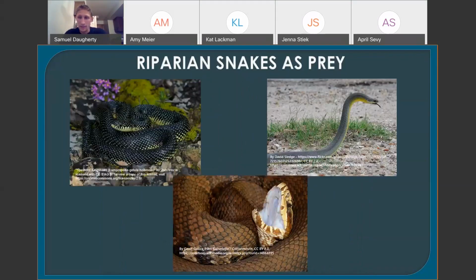And last but not least, there's actually a lot of snakes that eat other snakes. There are ophiophagous snakes in Missouri. Those include the speckled king snake on the top left. It's a very handsome snake, as well as things like the yellow-bellied racer on the right, and even the venomous cottonmouth will eat other snakes. So you can see a picture on the bottom.